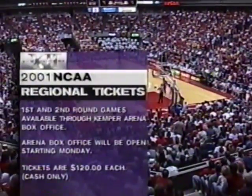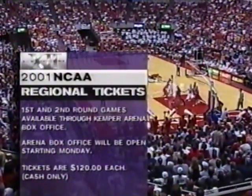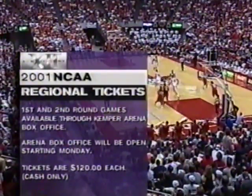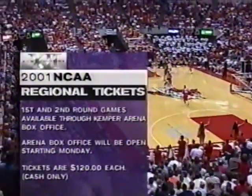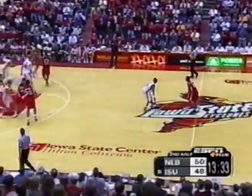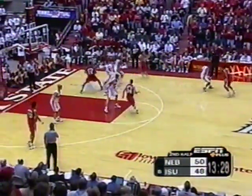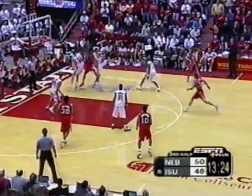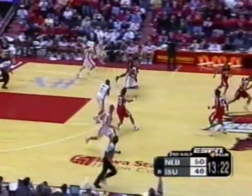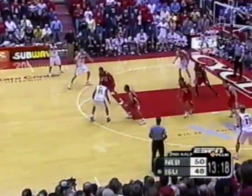The NCAA Regional coming up in Kansas City. First and second round games are tickets available now through the Kemp Arena box office. And that'll be open starting Monday. Tickets $120 each. Following the Big 12 tournament, they're going to hold a brackets watch, a selection show watch in Hale Arena, and open the box office immediately after that show. So you'll have a chance to see the Big 12 tournament, then see the pairing show, then buy tickets. All after the Big 12 championship game.